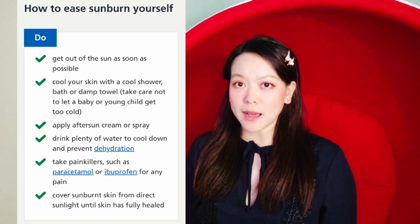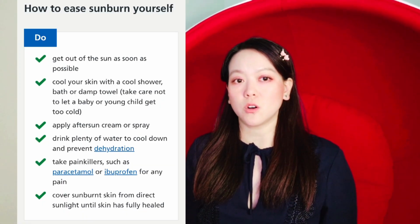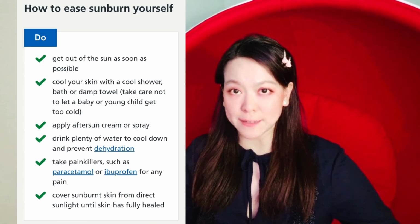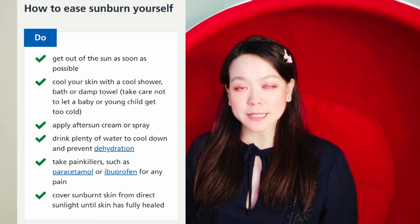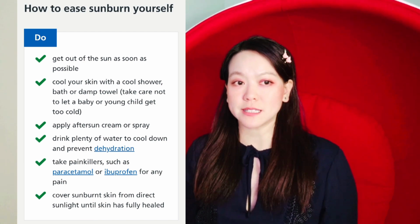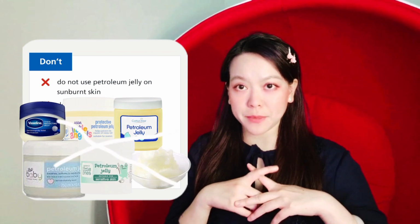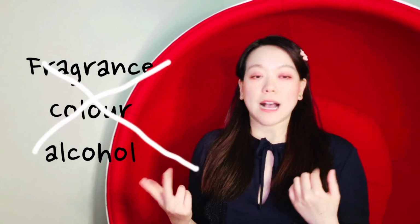Number 4, apply some after sun or lotion like aloe vera. Remember, after sun does not replace avoiding sunburn. No magic potion has been invented yet to fully repair the damage that's done. Do not use petroleum jelly on sunburned skin, especially within the first 24 hours, as a thick layer of ointment traps heat. And try to avoid anything that has fragrance, color, or alcohol in it, as the skin, as we said, is so much more sensitive at the moment.